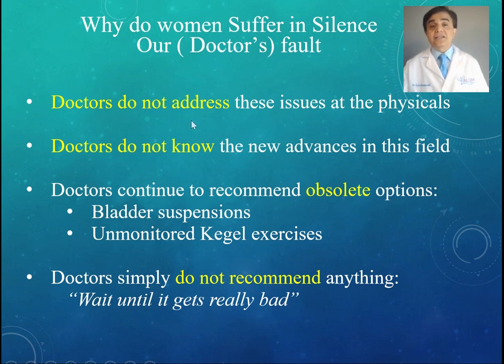Doctors do not address this during physicals. You come to your gynecologist for a pap smear, and they don't ask you, do you have any bladder leakage problem? Do you have any bowel problem? Do you have any discomfort during intercourse? Even gynecologists don't ask, leave alone primary care physicians.